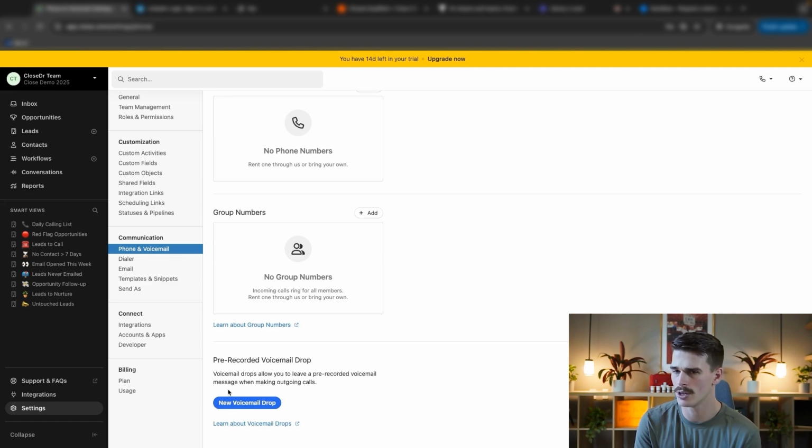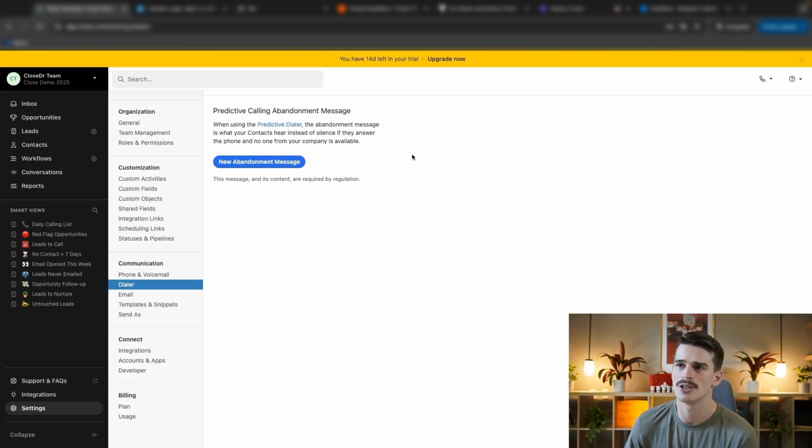Voicemail drop, if you're power dialing and you want to drop voicemails on people, you can leave a pre-recorded one. Just make sure you don't say anything personal about the person, because obviously it's recorded, it's a template, and make sure you wait for the tone. So it says leave a message after the beep, beep, boom, then hit the voicemail drop or it'll get cut off.